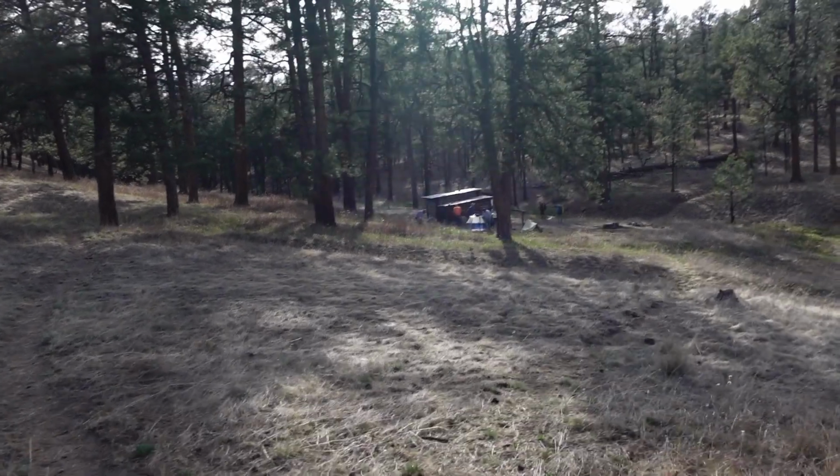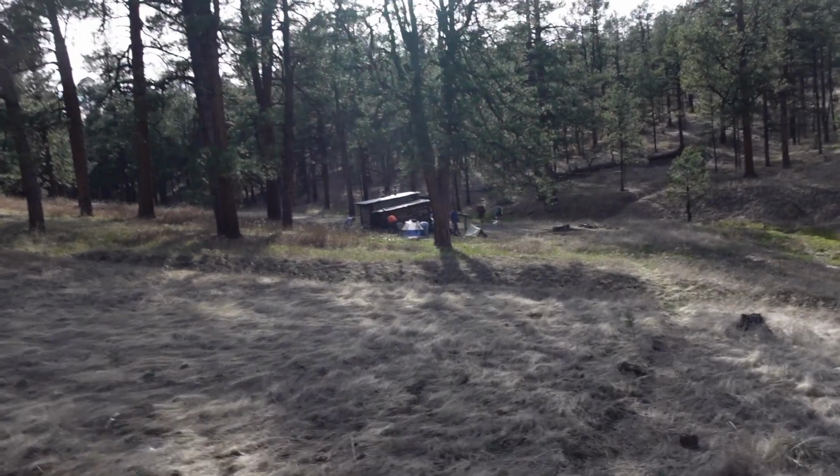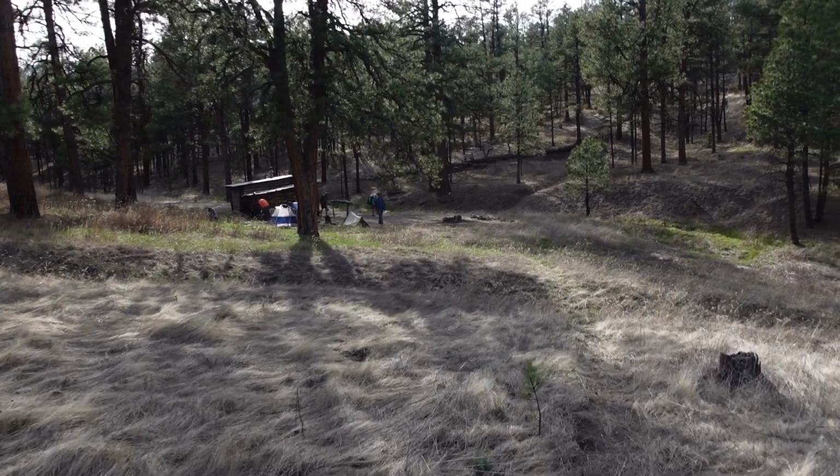Made it to camp. Little cabin, a little group of people already here. I think this place was called the Trick Tank. So we'll check it out. Let's see if we can find a good place to set up.